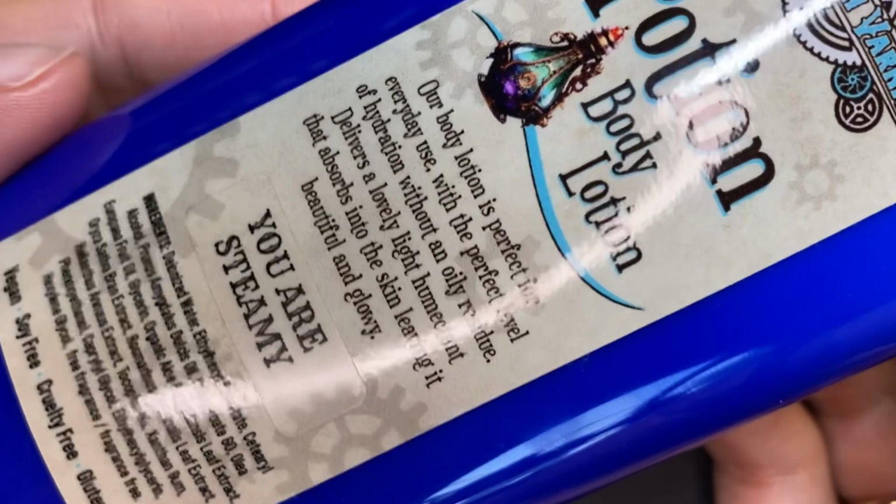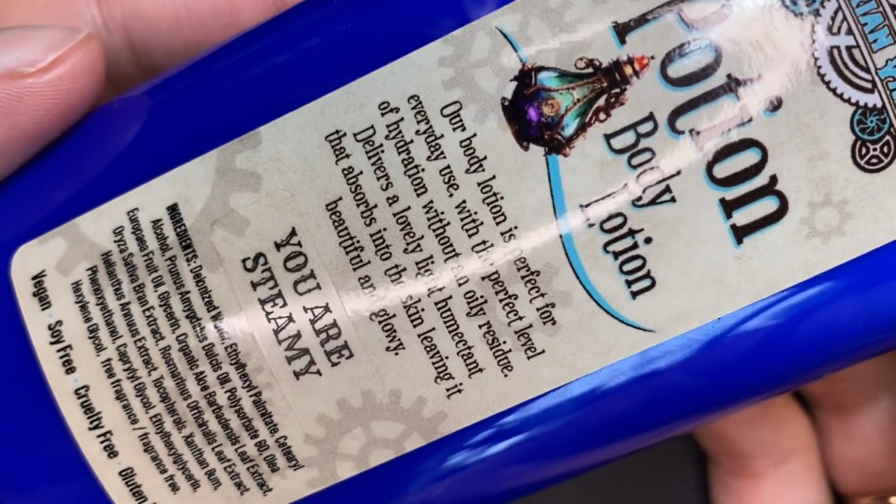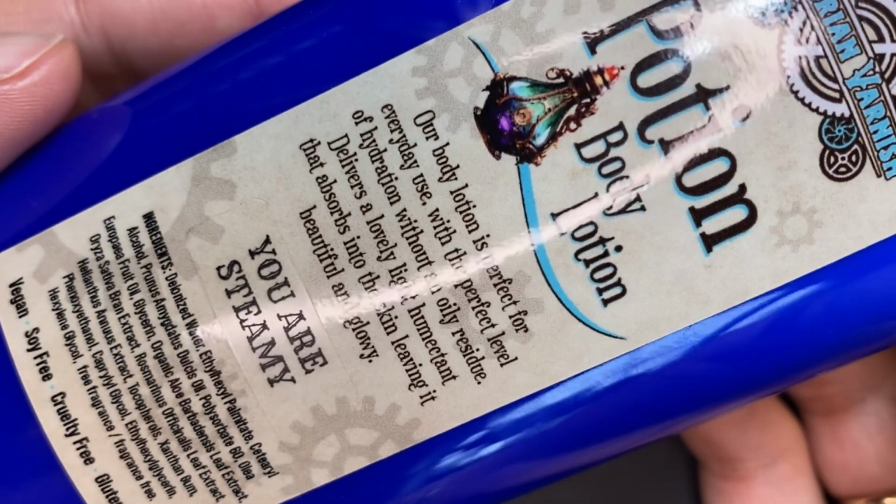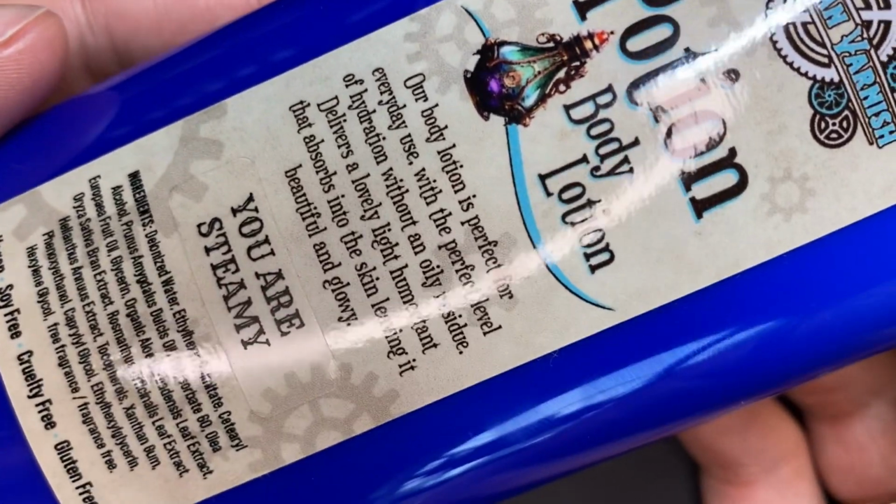But it just applies, it feels like silk. It just feels like silk on the skin. I can feel my skin drinking it up. It's not greasy or anything like that. Your skin's gonna soak it in. This is vegan, so soy-free, cruelty-free, gluten-free.